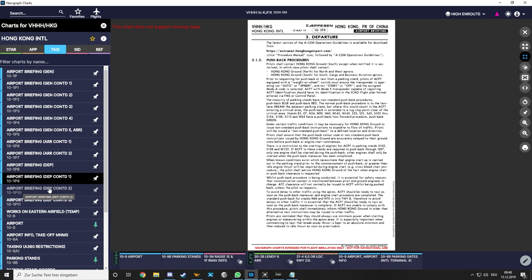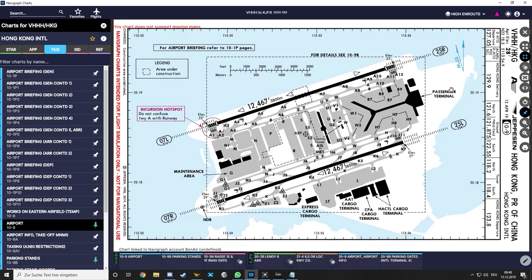Prior to requesting pushback and taxi from a parking stand, pilots of aircraft equipped with a weight on wheel switch must ensure the transponder is operating on auto or expander. All right, so yes, we do use ASDX. We've just confirmed it there.